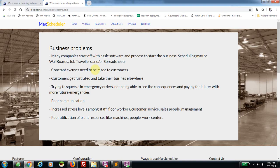Today we're doing a video series, getting into the problems within a manufacturing facility, and what problems may initiate a search for scheduling software. Let's lay down some basics to describe how a company might get to that point. Many companies start off with basic software and process to start the business.